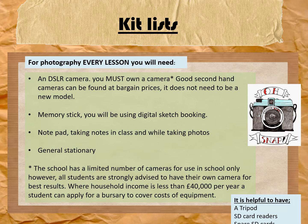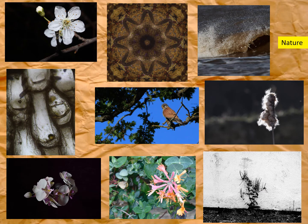So now over to my most favourite part of the course, which is showing you some of the fantastic outcomes of past and current students. Here we can see that the students have responded to a topic of nature. So the second row down, the first on the left, is an example of how we use cross-curricular links in photography.